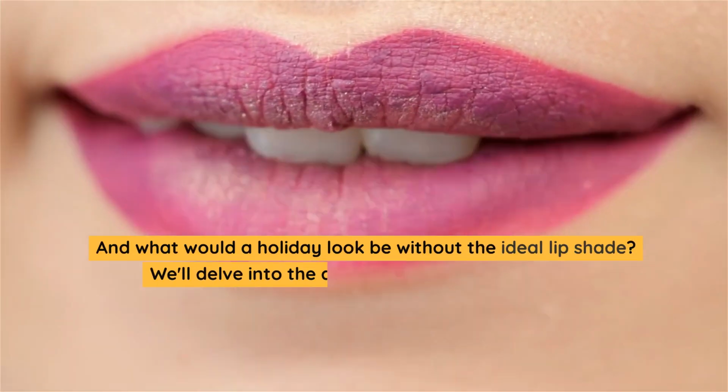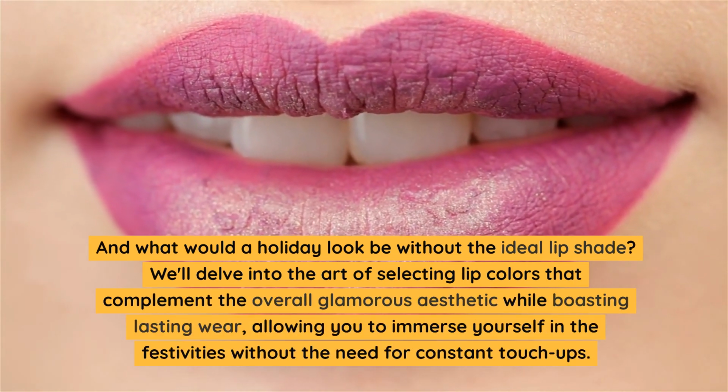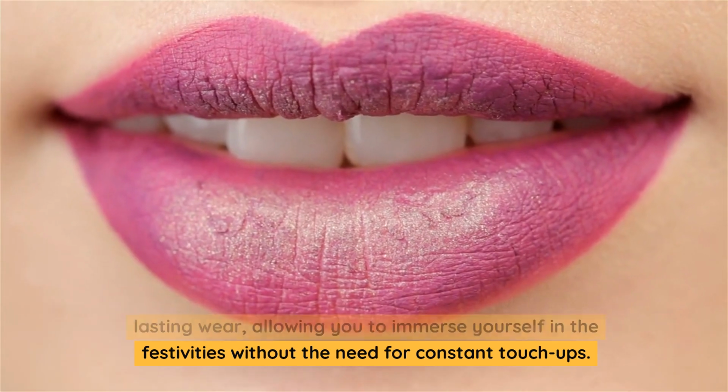And what would a holiday look be without the ideal lip shade? We'll delve into the art of selecting lip colors that complement the overall glamorous aesthetic while boasting lasting wear, allowing you to immerse yourself in the festivities without the need for constant touch-ups.